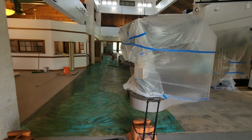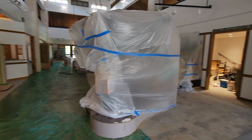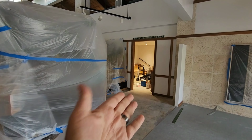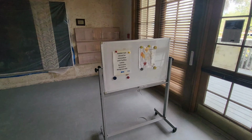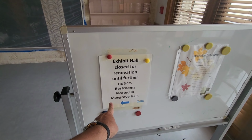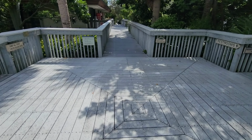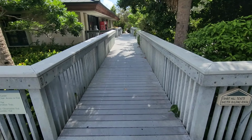So, unfortunately, we won't be doing any exhibits inside. But look at this, they have a Crossroads Theater, but it's going to be nice soon. Smells wonderful. All right, so we're just going to take a walk around the trail. So we're going to take the Mangrove Hall. That's where we're going to go. Visitor Center wheelchair. So there's a visitor center right here. So we'll head over to the visitor center.